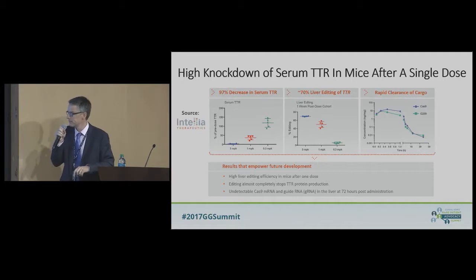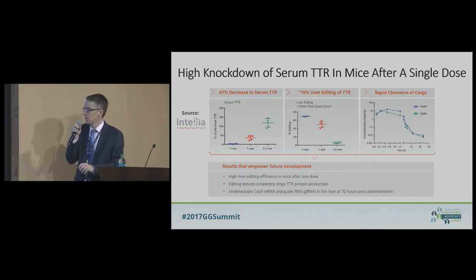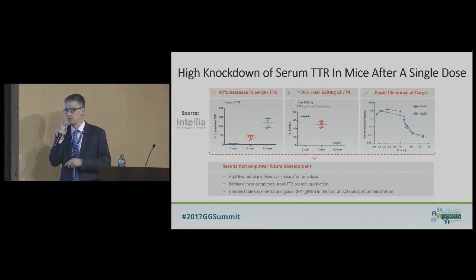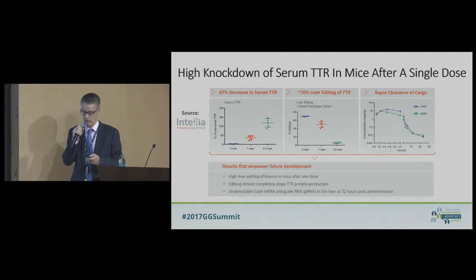And an important thing, as I mentioned, we're trying to be very quick with the clearance of CRISPR and Cas9, and also the delivery mechanism, the lipid. Within about 24 hours, we see I think about a 4 log reduction in the circulating levels of the lipid and the mRNA and the guide RNA. And then by 72 hours, it's below the limit of detection. So it gets in, does what it needs to do, and then it's gone.